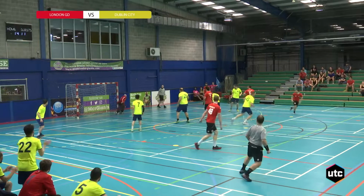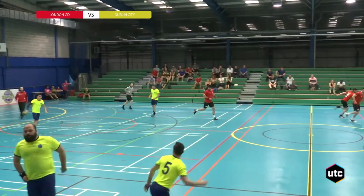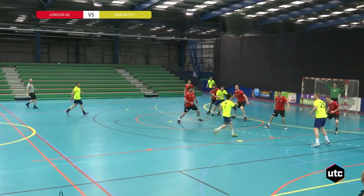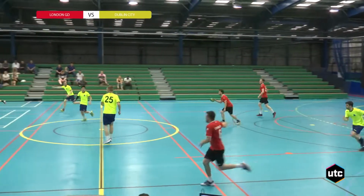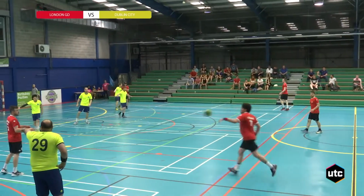Long-range shot comes in, it's blocked and nicely recovered as well. Aymar, he keeps it in the hands of Dublin City. They come away now, good tempo as well. They push it through the middle and it breaks through easily. A nice save though by Clement Baudot. It's an opportunity down the right-hand side, but they slow it down. No rush for London GD.